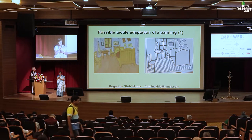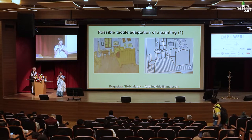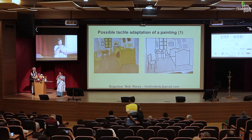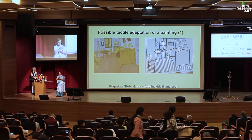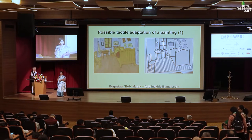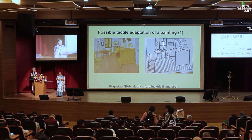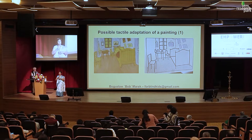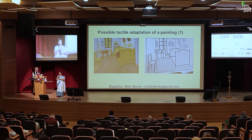Let us take another example. This painting shows Van Gogh's room, furnished with simple wooden furniture. Even a simplified audio description would give a person born blind a good idea of what the room looks like: a wooden bed at the front, a small table at the back, and a chair on the left. But the same description added to a tactile adaptation of the painting would only confuse the blind explorer, who would almost certainly find it impossible to connect verbal description to the maze of mysterious lines and textures in the adaptation.